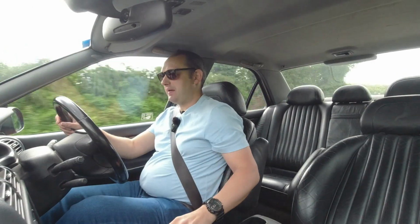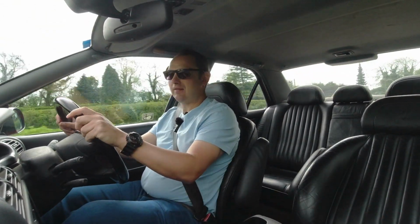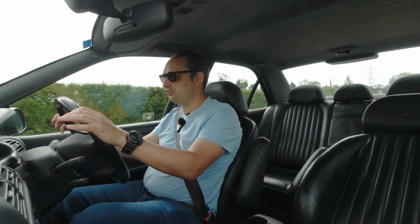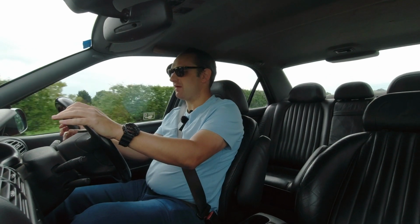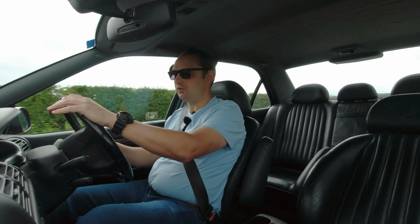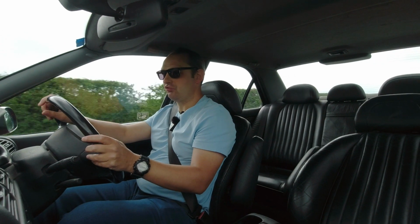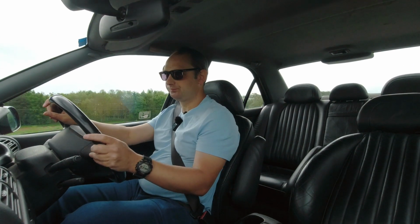Now the power steering on this car is a variable system. It feels quite light when you're manoeuvring and wakes up quite nicely when you're going down the road at a bit more speed. The car generally, well, I think it's got a curb weight of around 1400 kilos, but it does feel so much lighter. Even with that V6 engine slung out front, the car never really feels all that nose heavy.